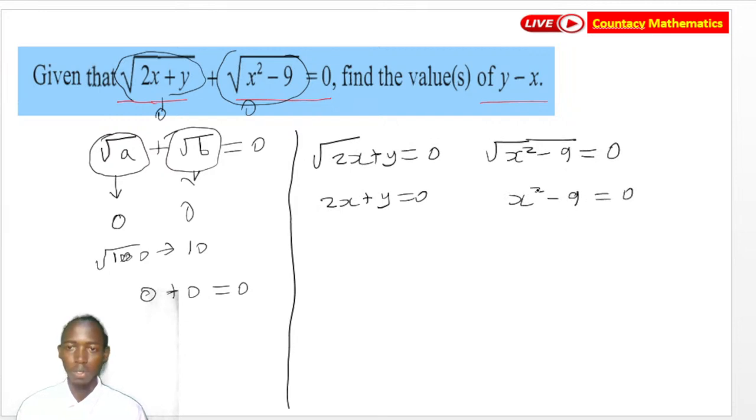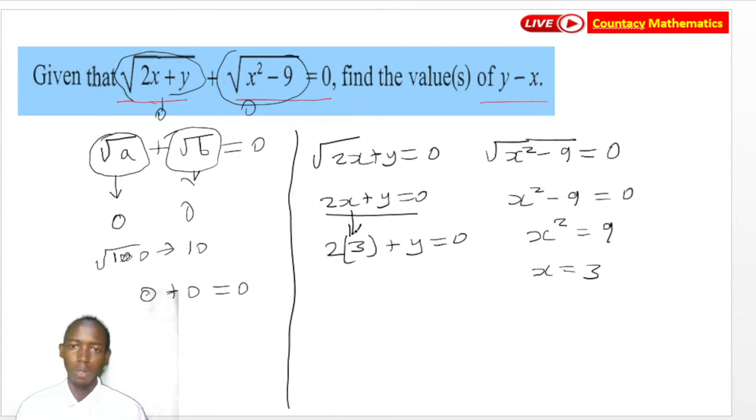is equal to 0. So for this one, we can work it out, and once we take negative 9 to the other side, we get x squared is equal to 9. And we can find the square root. Once we find the square root, x is equal to 3. And now for this side, we head to 2x plus y. We've got the value for x already, which is 3, so we just have to replace it. Then we've got 2 times 3 plus y is equal to 0. What this is giving us is that 6 plus y is equal to 0, so y is equal to negative 6.